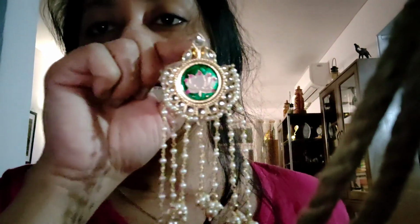The second set is a little heavy, but again, I love how traditional it is. I love danglers, but I think it's going to be a little too big for my face. I did think about gifting some of these when I bought it, because I have so many earrings already and I hardly use them. But again, I like the shape and how it dangles, and it's very nice for these ethnic occasions.